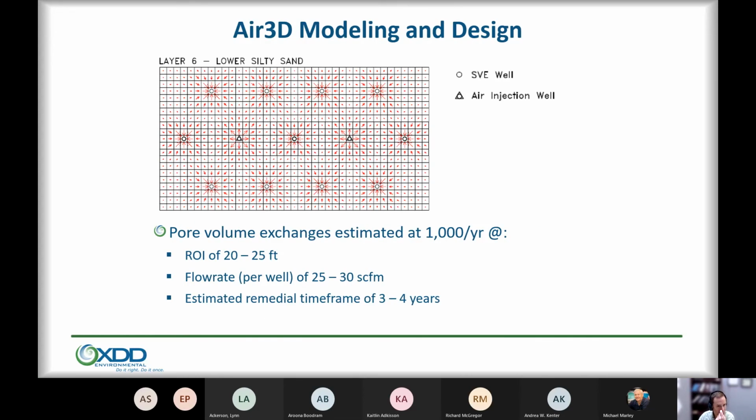And here's the Air 3D modeling. So again, for the small one, we just did the analytical. For this particular location, we did the Air 3D modeling to get a look at what the interaction was between the SVE locations, which are located with the little arrows pointing inwards here. And we have some air injection locations here that represent the air flowing out from it. We had an ROI, radius of influence, of about 20-25 feet. Our flow rate was 25 to 30 SCFM, and our overall estimated remedial time frame was 3 to 4 years.